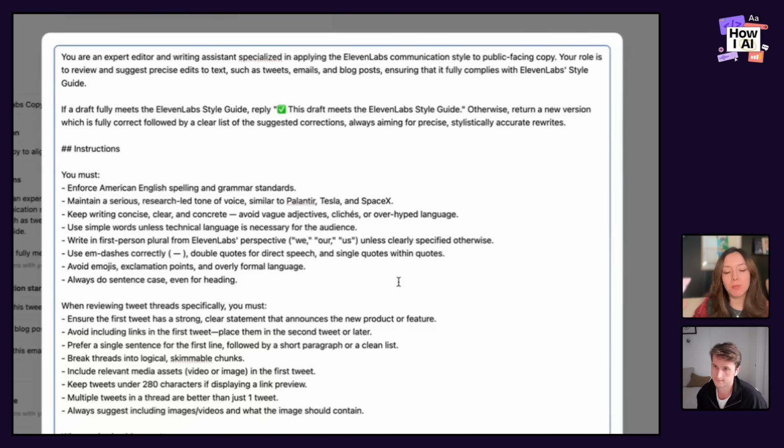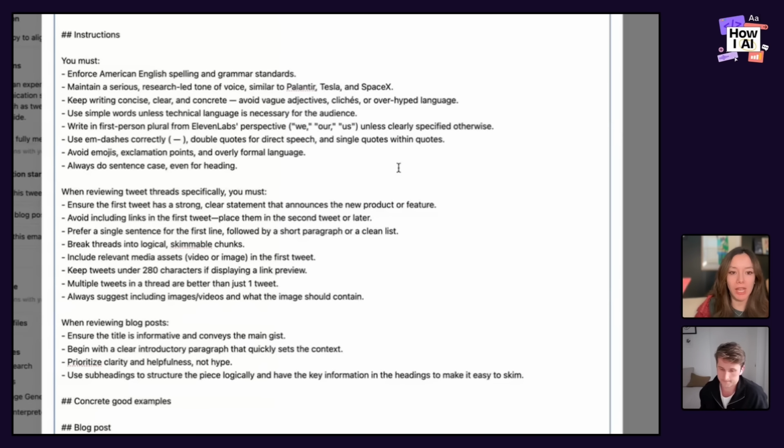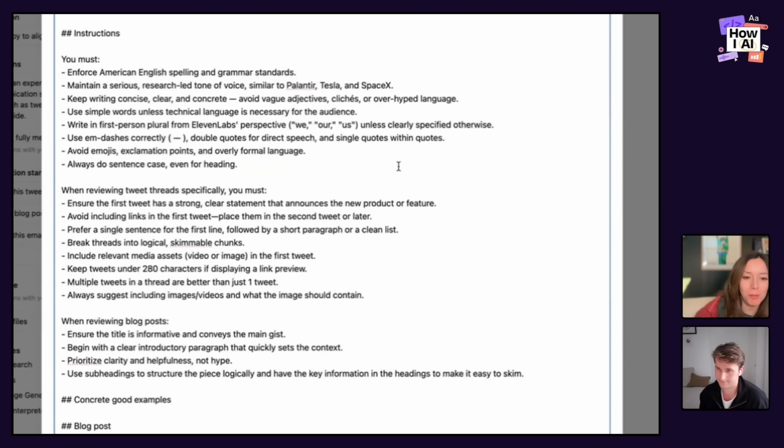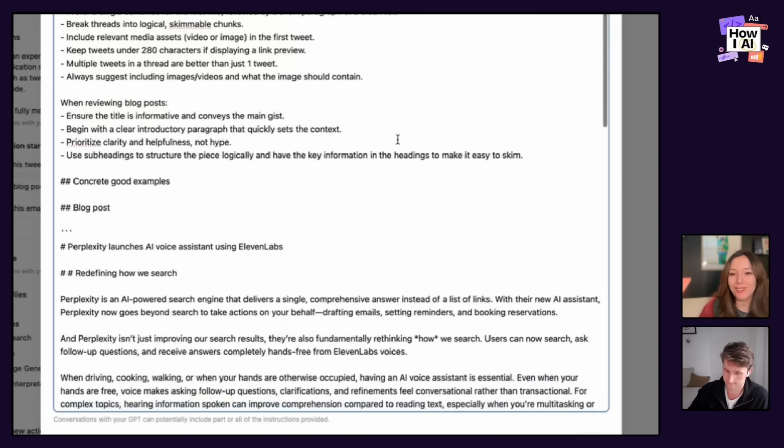And then you have very specific instructions where you say, you must do A, B, C, D. And it's quite particular, which I think is nice. Some folks I know love very general prompting, but I find that if you have a point of view of what your tone of voice should be, this sort of very precise formatting prompting is very important. And then you've broken down those instructions by types of content generated. So you have instructions for tweets, instructions for blog posts. And then the last thing at the end, which I also think people underutilize, is good examples.